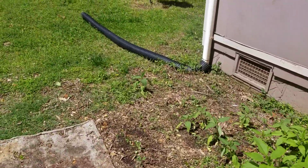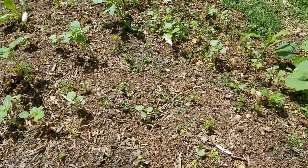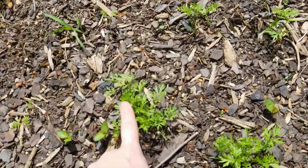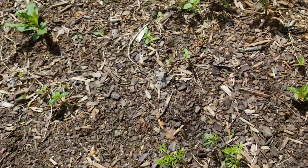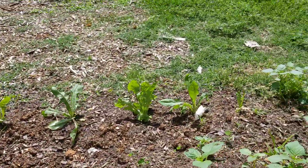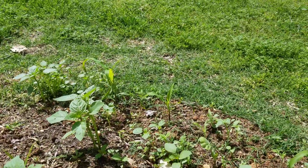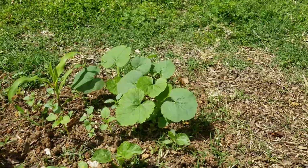And then here we have our kind of experimental bed. It's all the stuff that has come up from last year. We have some carrots, some tomatillos, I don't know, random stuff. That's all chicory along the back. Those big shoots are corn, and then cucumbers, we think. We'll see.